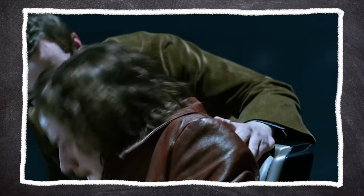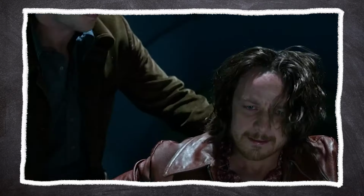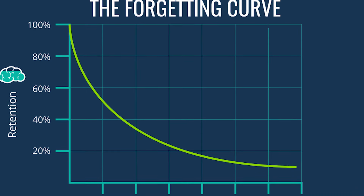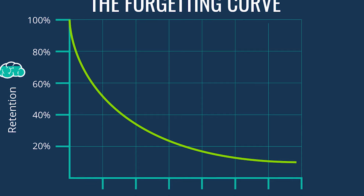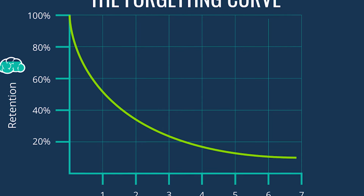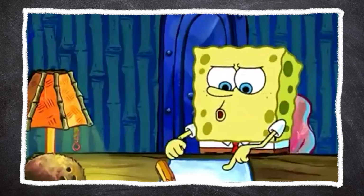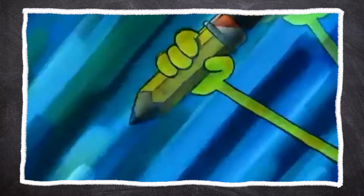Which brings us to day 2, the big drop. By the next day, your retention might fall to about 30 or 40-ish percent of what you originally learned. This is the steepest part of the forgetting curve, as your brain will prioritize other tasks and let unused information just slip away. From day 3 to 7, memory and skill loss still occurs, but the rate of decline slows down compared to the dramatic drop-off of the first 48 hours.